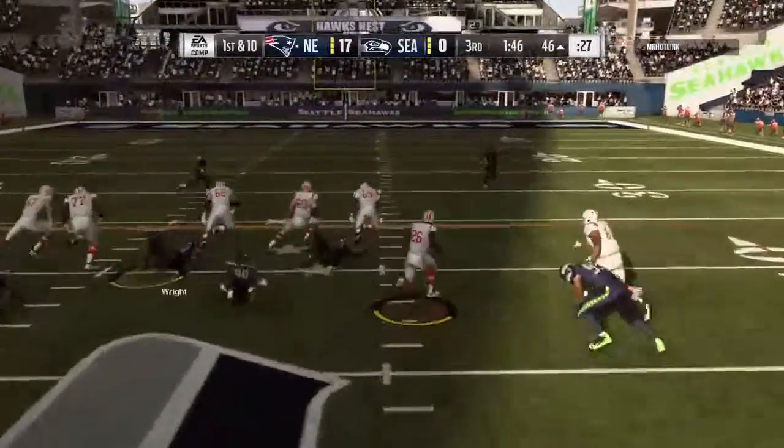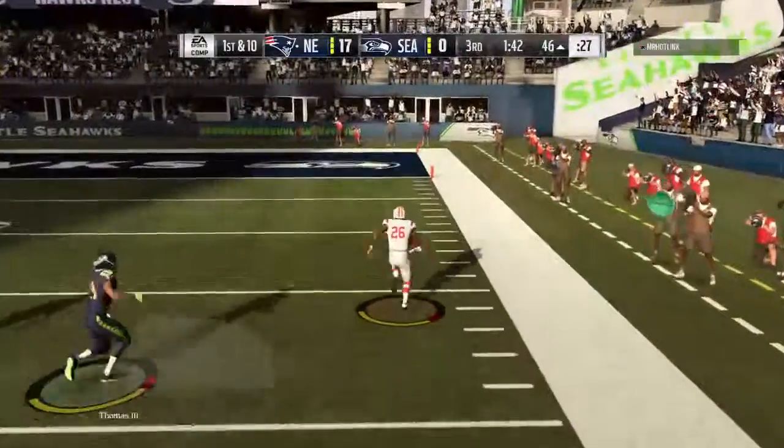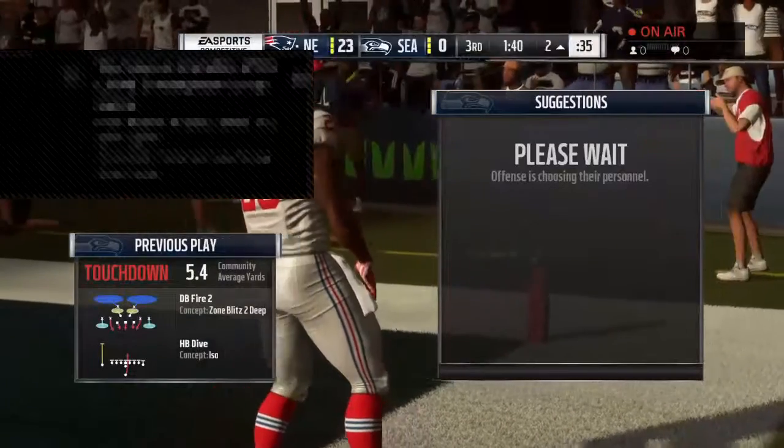They'll try to get this offense going with Michel. And now off to the races. Touchdown, New England. Sony.